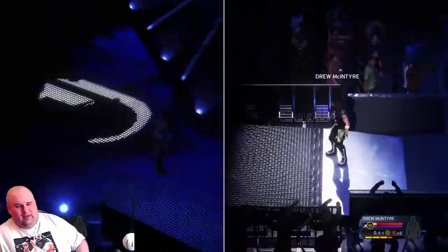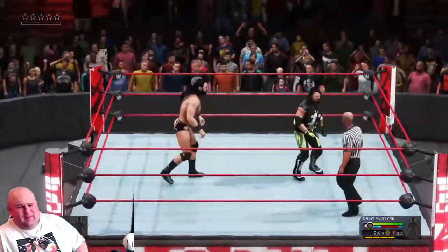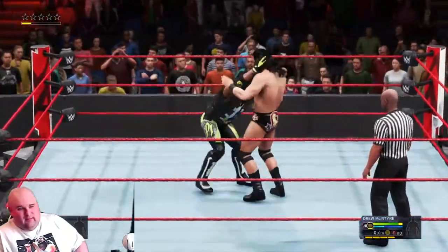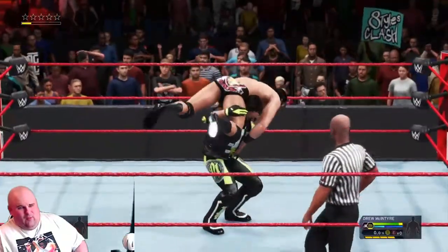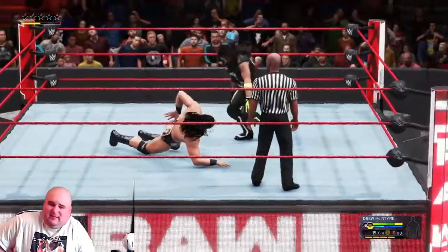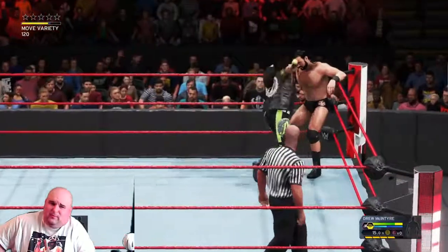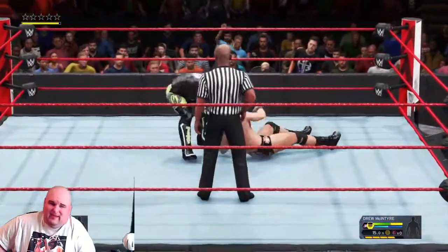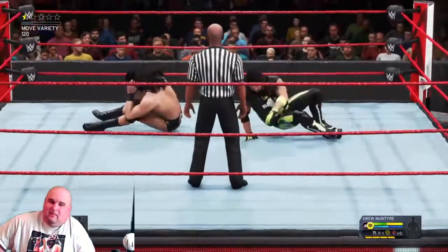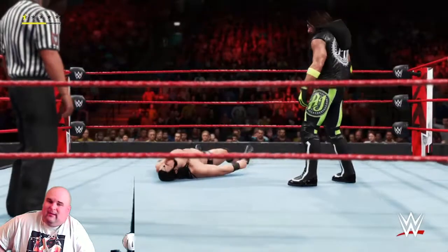Here comes Drew McIntyre looking to get the run on AJ. AJ gets into the ring. What an interesting sequence right there. Oh, big clothesline. Oh. Sidewalk slam from up on his shoulders. Oof. Clothesline in the corner by AJ. AJ still hasn't gotten that ring jacket off. Big DDT. Nice elbow drop.